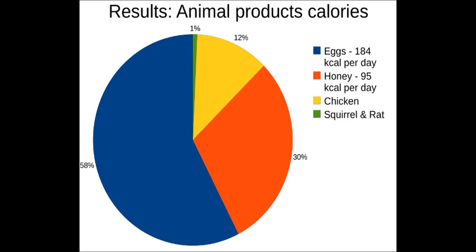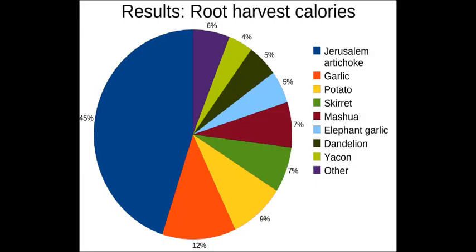Yeah. Pretty inconsequential, but they're there, some squirrels and rats. Roots have mostly come from Jerusalem artichokes. I was eating a pound a day over the winter, which is a bit more than I would like to eat long term. But they're super easy to grow, super productive.